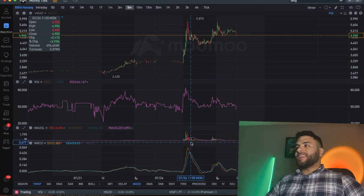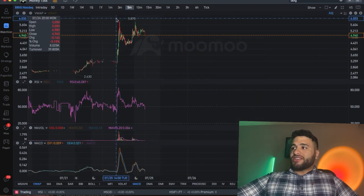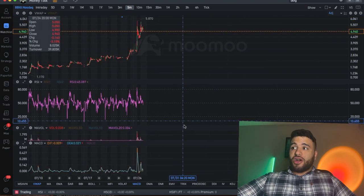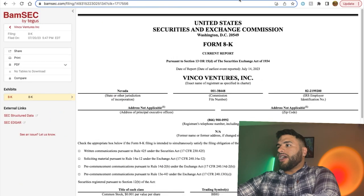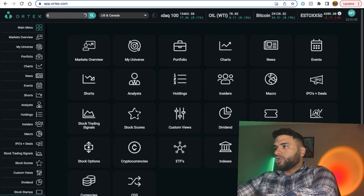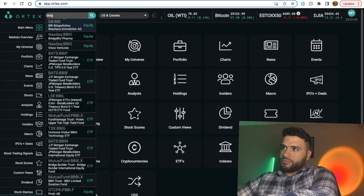And for that reason, I'm staying away from BBIG unless at least it breaks above the $6 levels. If it doesn't break above $6, it doesn't, and it is what it is, okay? So with that being said, my friends, let's head over to the short interest of BBIG on Ortex. Let's see what BBIG has up for us over here.